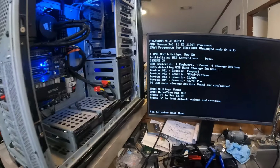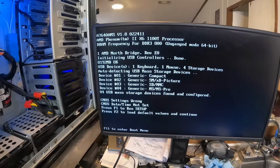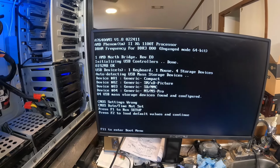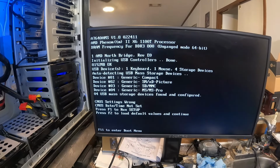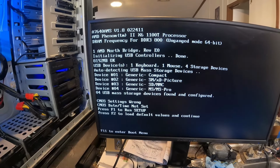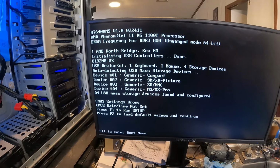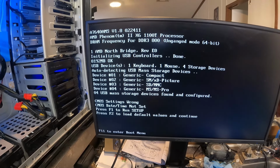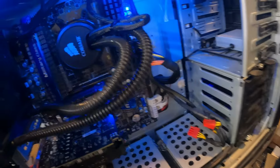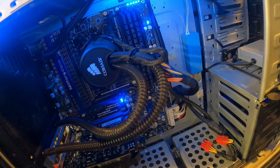We got a Phenom II X6 1100T. Get the heck out of here. Wow. You talk about nostalgic. Holy crap. This is the processor back in the day I always wanted. I've never had one of these. This is the first one I've ever gotten a hold of. I threw 8 gigs of RAM in it and it worked. It's lit up right. So we don't need to go to the boot menu.